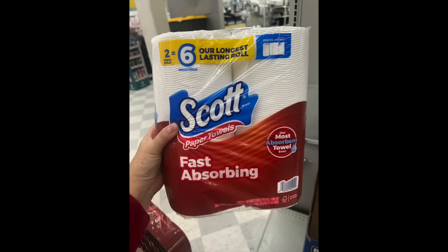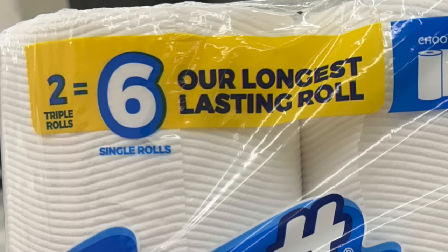But the first one is a 1 equals 6. The original price for this is $4.99, and it's on clearance for $1. 2 equals 6. That's where you're really going to have to pay attention. To pay $1 for these 2-packs, that is just a crazy price point. I paid 50 cents. Pay attention, guys.